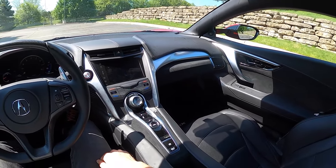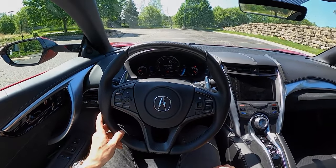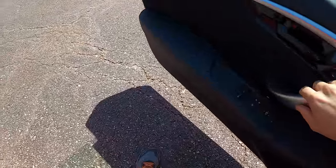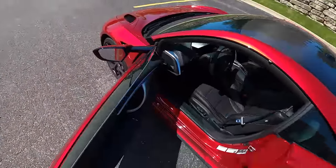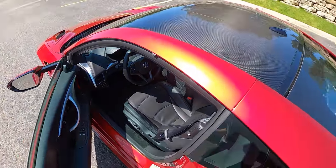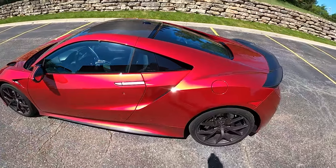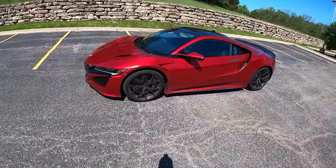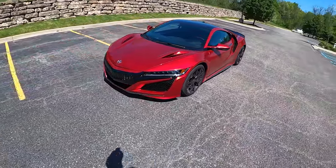All right, guys, last drive in the Acura NSX this week. How can we sum this thing up? Well, great everyday supercar. I mean, that pretty much says it. It may not be the most hardcore, visceral experience out there, but if you want a supercar that can kind of do it all, this is it.